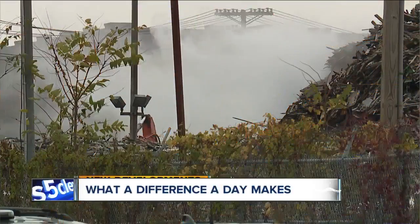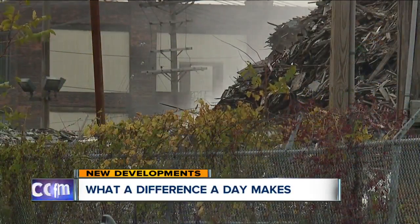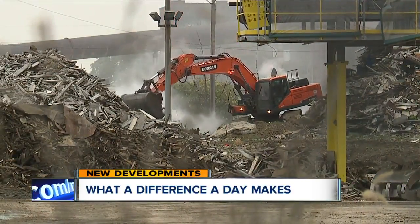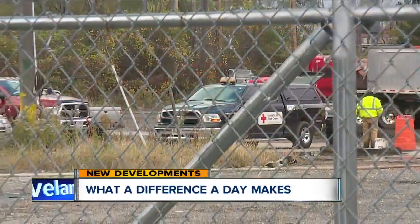What a difference a day makes. This was the dump on Noble Road in East Cleveland yesterday. See the smoldering after heat from all these materials combusted. Well, today we went back out and saw some progress. Trucks hauling all of this junk away.